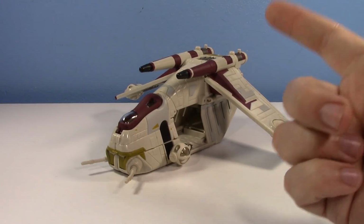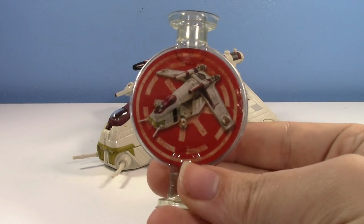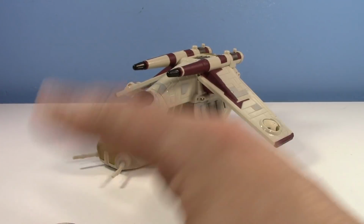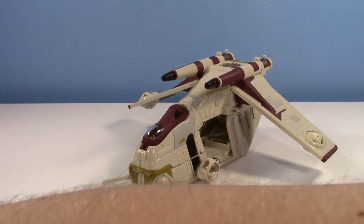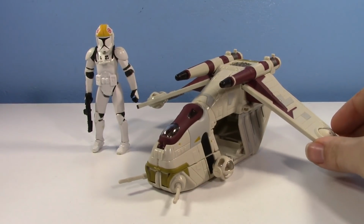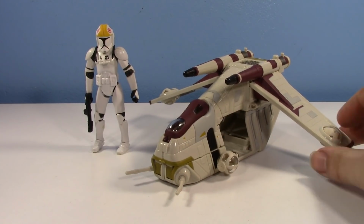Let me tell you, amazing gunship mode just off the bat. But I just want to show this. I always like these. Hey, look, it's a gunship. And then, oh, look, it's the robot. Gunship robot. Okay, so yes, this is a gunship. How big is it? Here is a clone pilot to compare. It's not that large. It's a pretty small gunship.